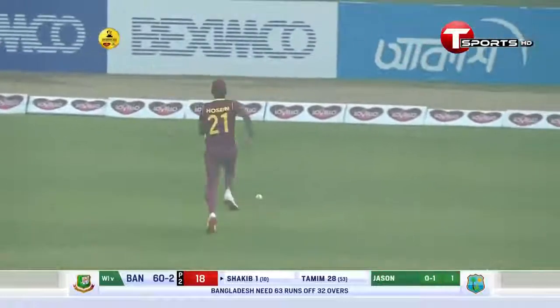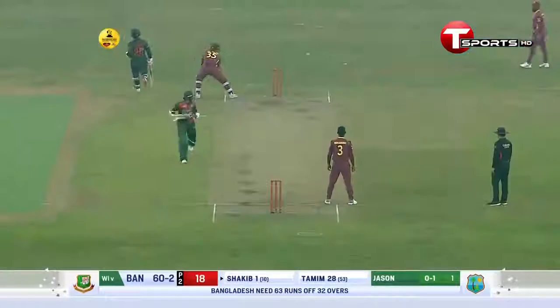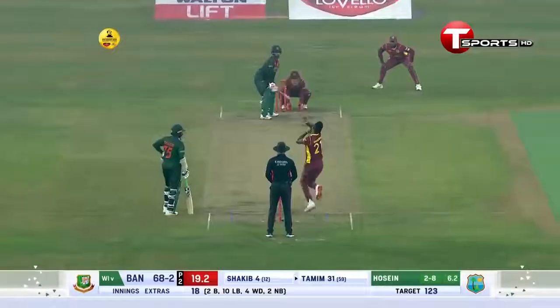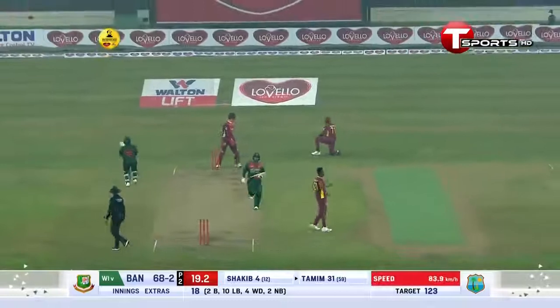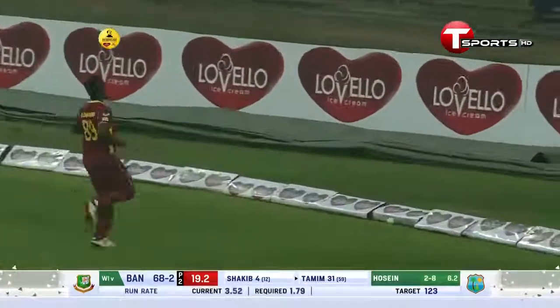It's gone past the man at slip. Important runs. Now Akil. It's been a tentative batting effort, but you can understand. Actually bold, he's not afraid to toss it up. He's a bit unlucky there. It's a genuine edge. He's gone to the boundary.